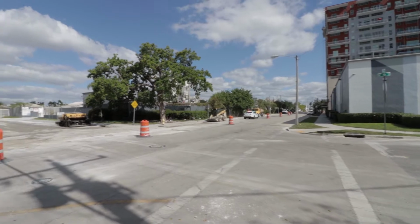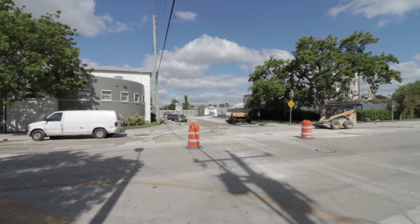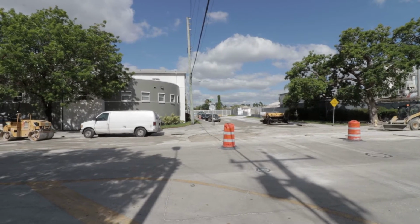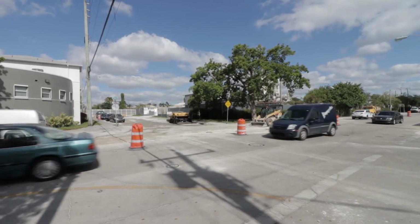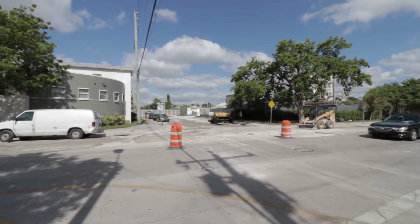Right here we have Cemex, which is one of our local concrete plants. So as you know, there's a lot of construction going on here in downtown Miami. Right beyond that, we can't go any more west on 16th Street because that's where the railroad tracks are. As I have explained in my previous videos, and if you have not watched my other videos, go and check them out. Right beyond that is the railroad tracks.